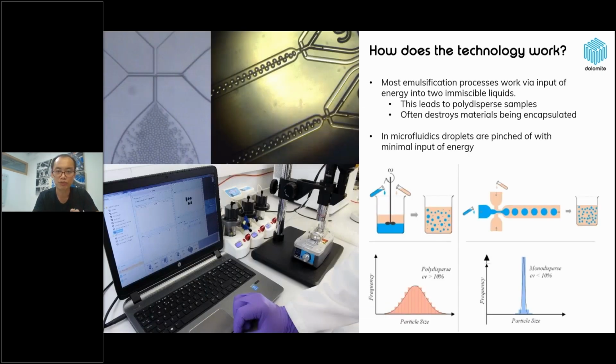The basic concept of microfluidics we can see in the graphs or figures on this slide. With the traditional batch method, the work is obtained by inputting energy into the immiscible liquids to generate the emulsion. This requires very high input energy and a larger volume of reagents, and it also gives a poor size distribution with varying reaction conditions, and with the high input energy it has challenges to scale up.